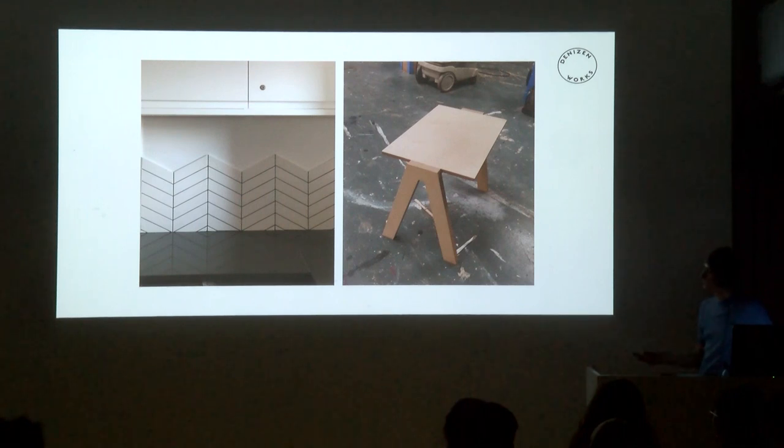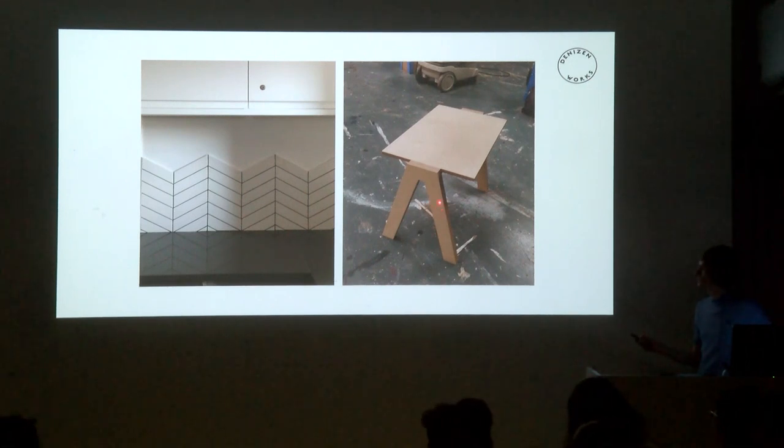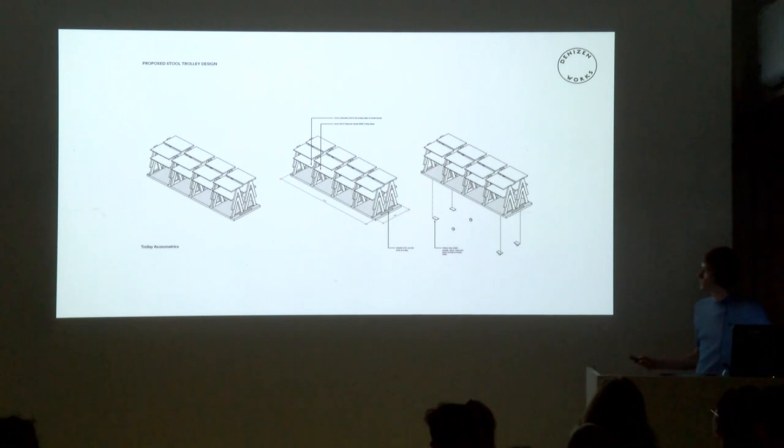The same detailing has been used in the kitchen with these chevron tiles, again just picking up this recurring visual motif. All of the furniture in the space is bespoke because there's limited storage space, so this allows it all to be folded up, put onto these trolleys which slide in and out under the decks at the front of the boat. And again, you can see this V motif.